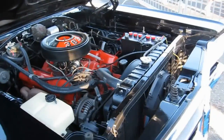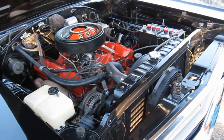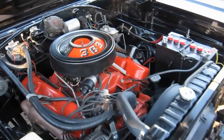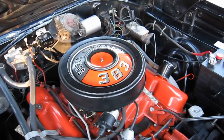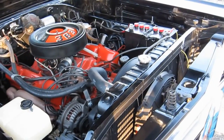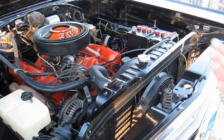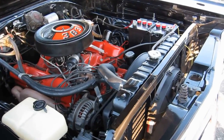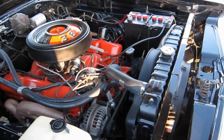Okay, so please tell me, what is this? All right, this is a 1969 Plymouth Belvedere with a 330 horsepower, 383 cubic inch V8. And it's a police spec engine. That's what LAPD ordered. And what we've done here is we've made it into an Adam 12 type car, the car that they drove on the TV show for 2 years, from 69 to 70.